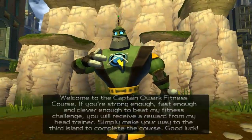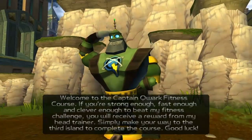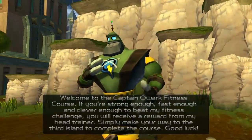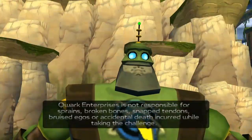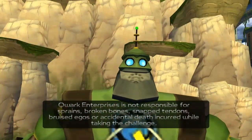Welcome to the Captain Quark Fitness Course. If you're strong enough, fast enough, and clever enough to beat my fitness challenge, you will receive a reward from my head trainer. Simply make your way to the third island to complete the course. Good luck! Quark Enterprises is not responsible for sprains, broken bones, snapped tendons, bruised egos, or accidental death incurred while taking the challenge.